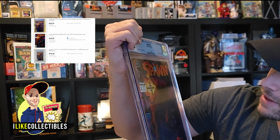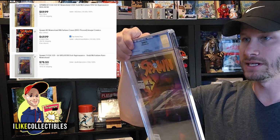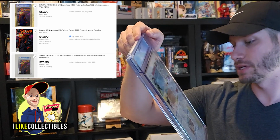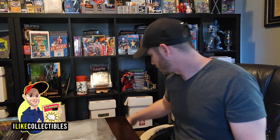What can you do? I haven't had a chance to look at it too closely yet to know what is going on with it, but it's got sharp corners. Everything looks pretty solid. So I'll take a closer look in a little bit and see if there's anything that I can do. Although it's probably not worth sending back in to try to get a bump anyway at the price range that it is.